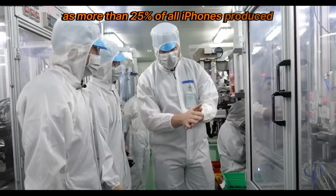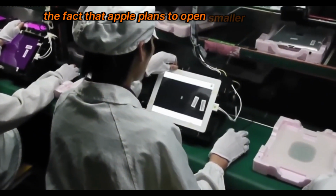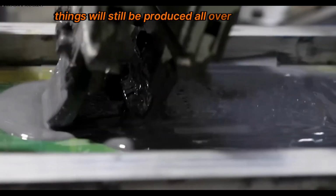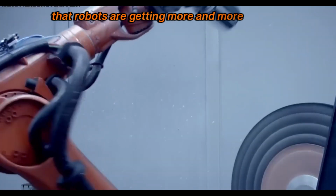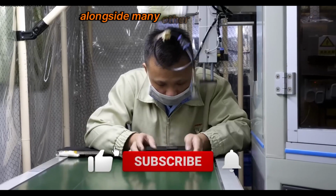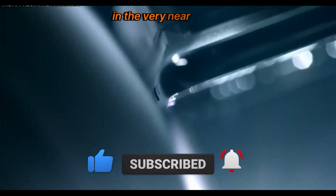That said, India will see a huge increase in production numbers, as more than 25% of all iPhones produced will come from India. Let's also not forget that Apple plans to open smaller factories and assembly plants too, which will further localize production. Granted, things will still be produced all over the world, however, the total amount of travel that parts need will be reduced. Plus, robots are getting more and more popular by the day, and the lower number of employees found in the Karnataka plant might be because Apple, alongside many other corporations, plans to implement robots into the production process in the very near future.